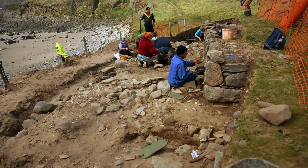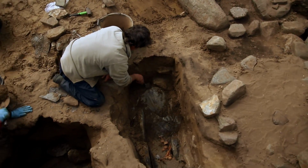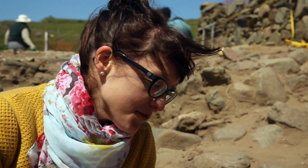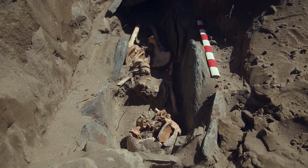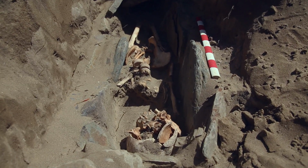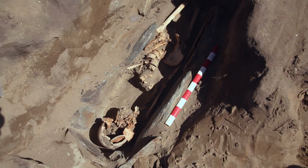We know that some of the graves here date to the 7th or 8th century. So we have a really good example of a stone-lined kist burial here. Stone-lined kist burials were fairly common during the early medieval period in Wales. As a grave, it's actually quite compact.